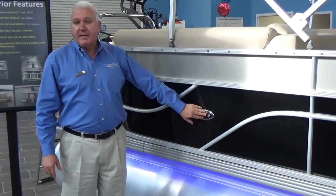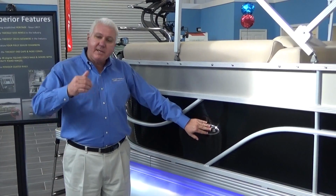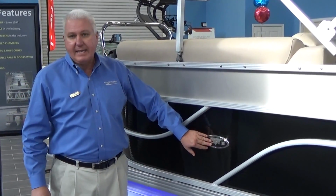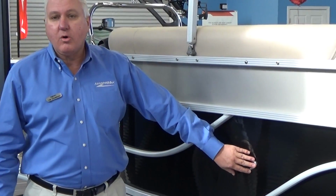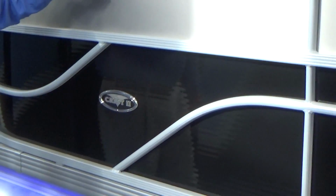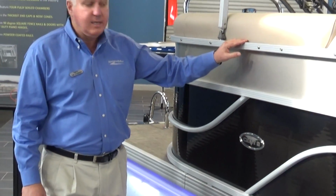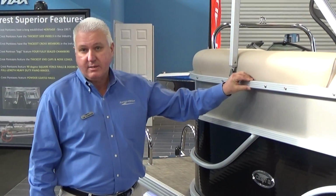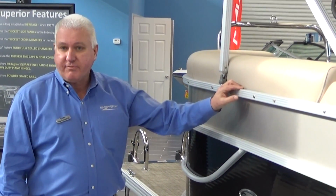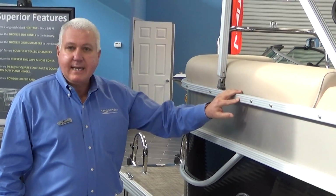A lot of our competitors have stickers and decals that tend to peel off, or maybe you'll scrape against something and it'll look tacky after a while. Crest has chrome logos on their boats. We're also going to talk about how on all Crest models, even our entry-level Crest 1, they have powder-coated rails. You're all familiar with lawn furniture being outside, being powder-coated. Crest does that with their boats.